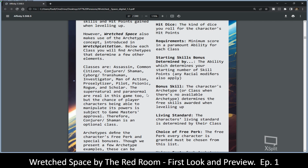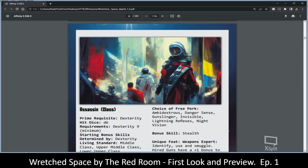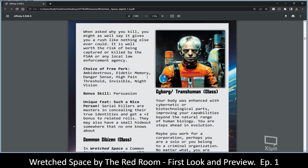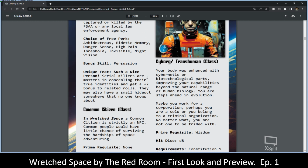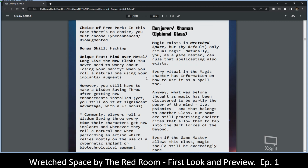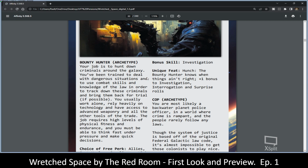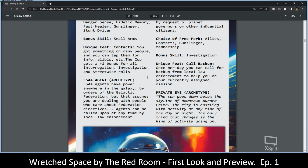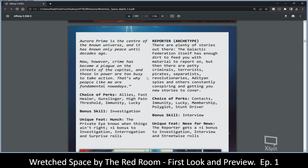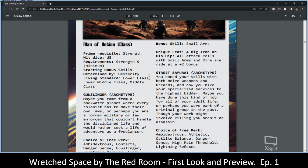So classes, we have various classes here. We go through perks, I guess, for classes and archetypes and such. We have assassins. We have the cyborg, transhuman class, common citizen class, conjurer shaman, which is an optional class. An investigator, a bounty hunter, a cop, an FSAA agent archetype, private eye archetype, a reporter. It's an interesting combination of combat and non-combat mixed in there.